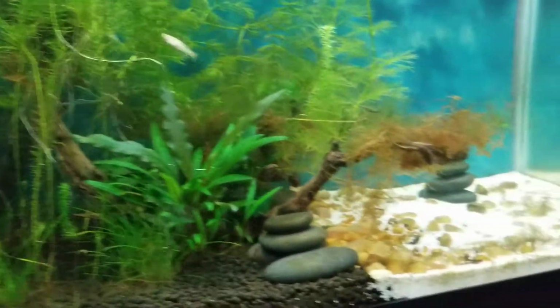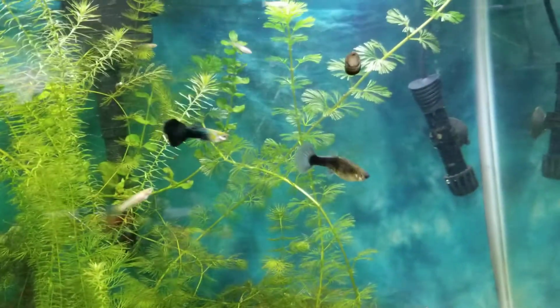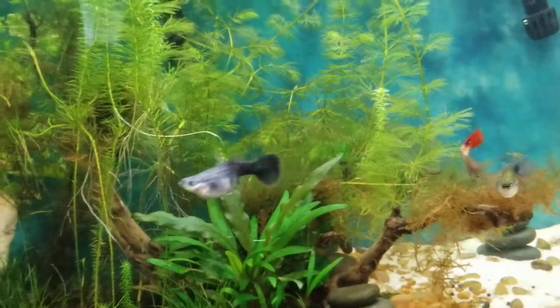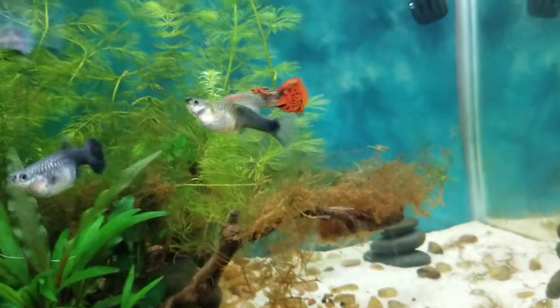So, that's the update for this tank. I'll show you a couple of my pregnant ones. Where are you at? There you go. Boom. She's about ready to burst in the next couple days. And the other one is right down there, about to burst too.